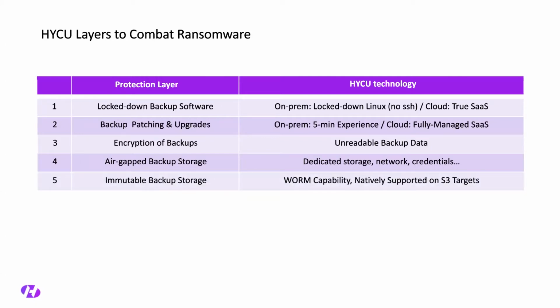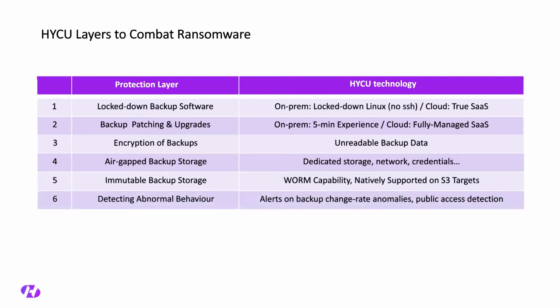We make use of S3 targets, and we're expanding our WORM support as well for some of those S3 vendors. So you have those immutable copies of your backup data sitting out there on the storage that nobody can touch, including admins, super admins, and things like that.